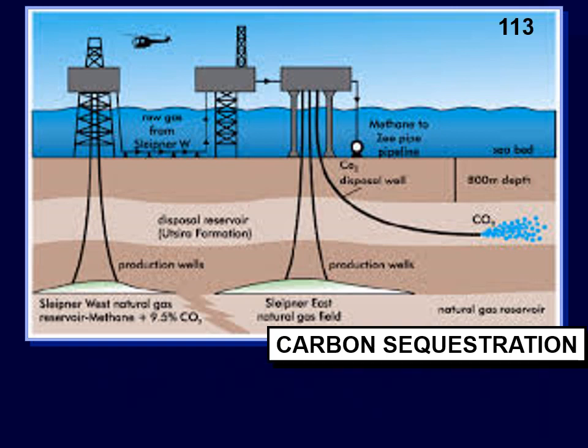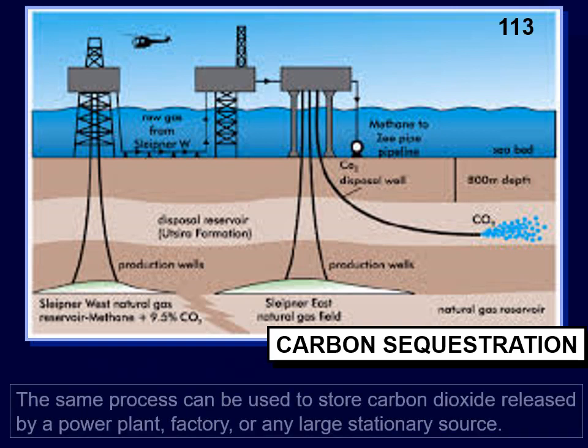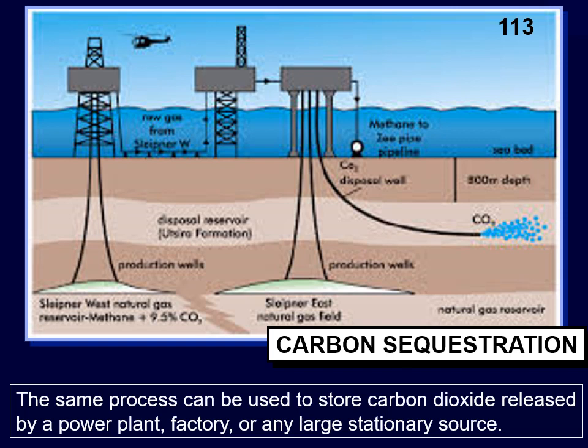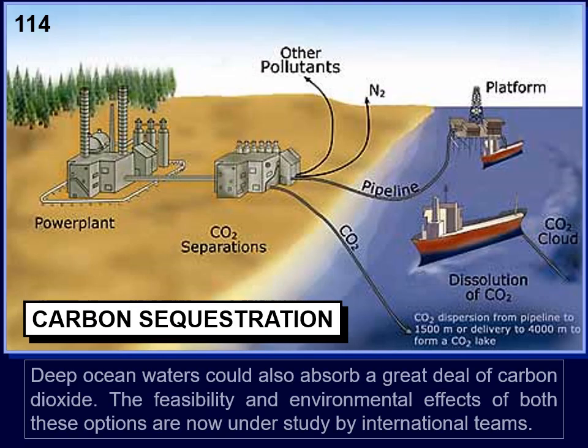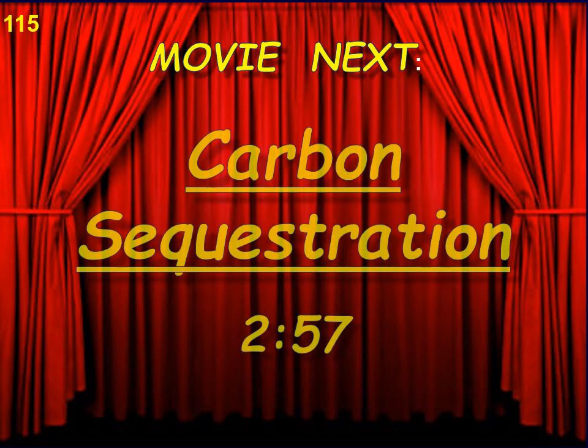The same process can be used to store carbon dioxide released by a power plant, factory, or any large stationary source. Deep ocean waters could also absorb a great deal of carbon dioxide. The feasibility and environmental effects of both these options are now under study by international teams. We will now have a video on carbon sequestration.